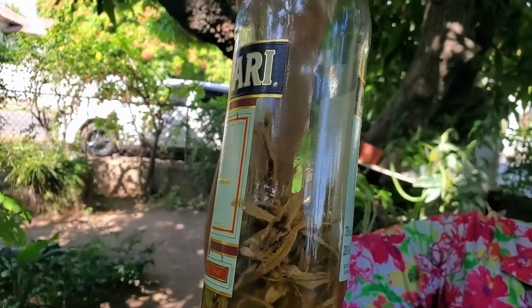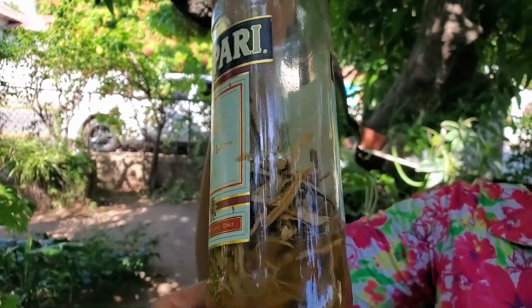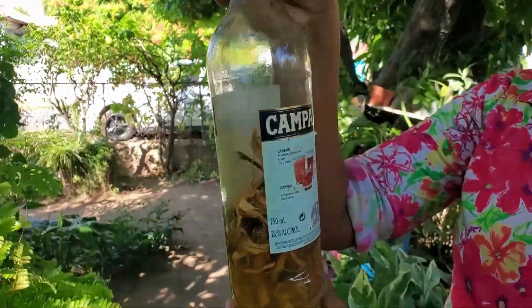Yeah. And don't worry about the label, guys. It's just a bottle we're using. So it's just raw rum. Recycle. Yeah, man.